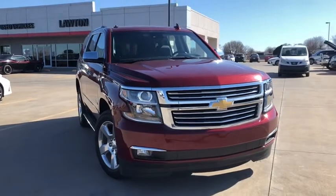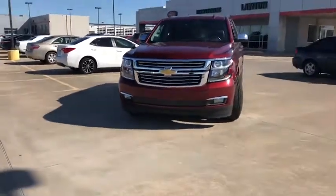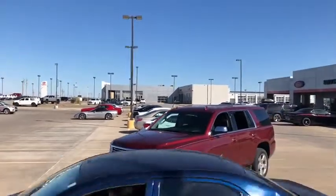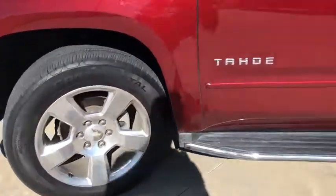You are going to love the 2016 Chevrolet Tahoe. Tahoe has been the best-selling sports utility vehicle, accounting annually for more than 25% of all full-size SUV registrations in the United States. This vehicle has less than 40,000 miles. Here are some of this vehicle's great options.